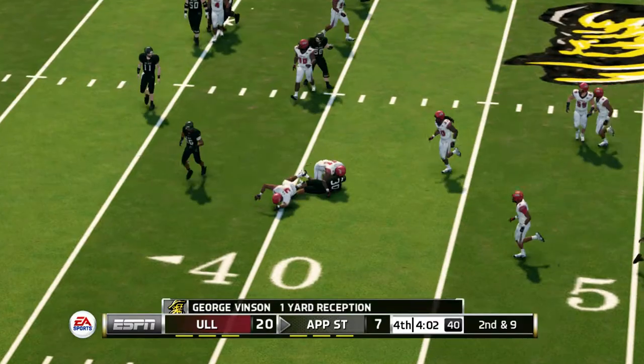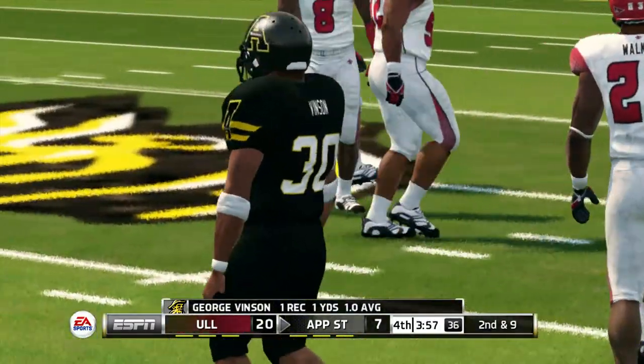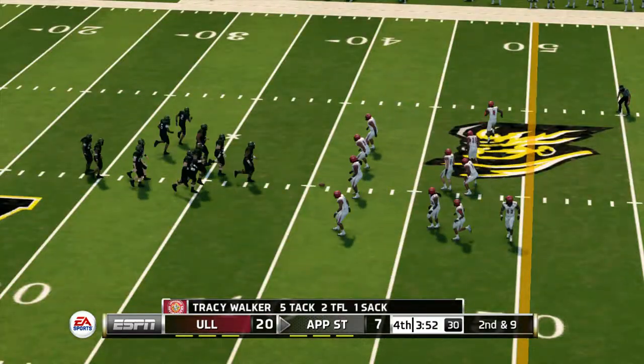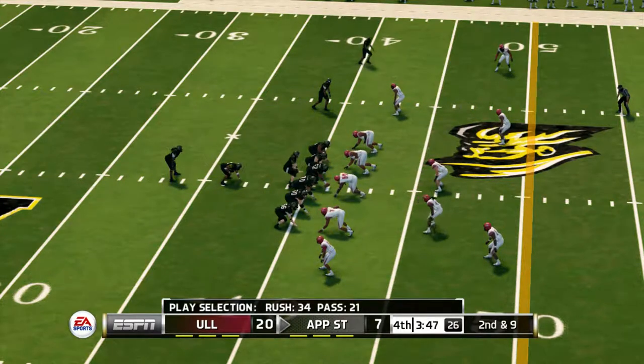Tough throw on the run and caught. Brought down at about the 41. That brings up second and nine from their own 41-yard line. Second down. Hey, pick your game up. Let's go.